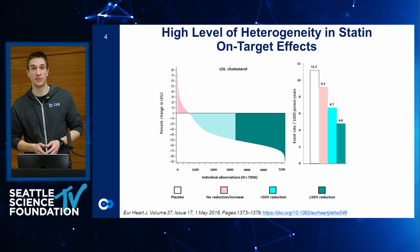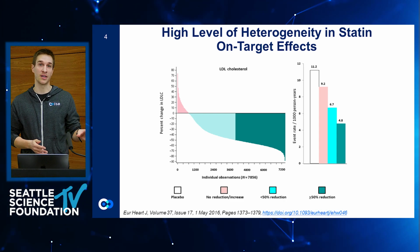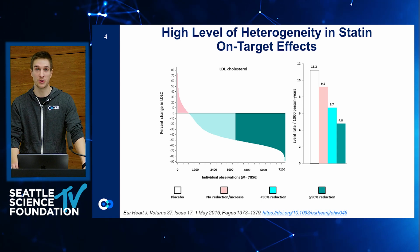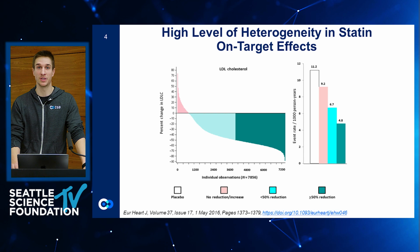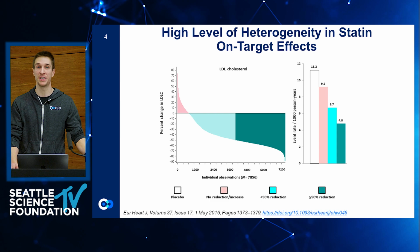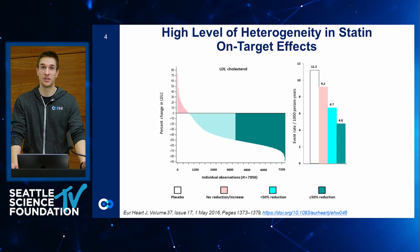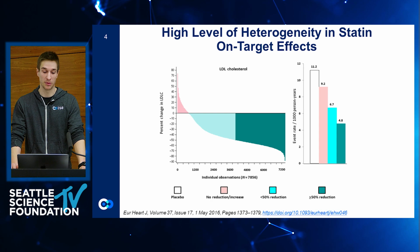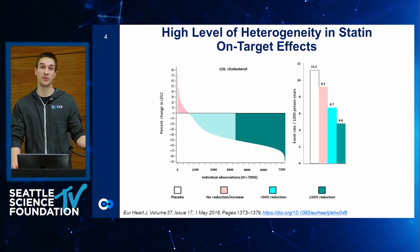In addition to side effects from taking statins, there's considerable heterogeneity in how individuals actually respond to statins in terms of their on-target effects, or lowering LDL cholesterol. This is a figure we'd like to show from a randomized control trial, the JUPITER trial. All of these individuals were given the same dose of rosuvastatin. On the y-axis is the percent change in LDL cholesterol from baseline upon initiation of the treatment. While about 50% of individuals achieved the desired 50% reduction in LDL cholesterol, you can see that another big proportion of individuals achieve a much lower reduction in LDL, while some individuals actually see an increase in LDL while on the drug.